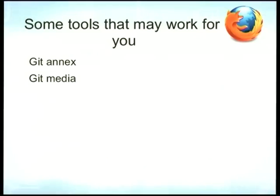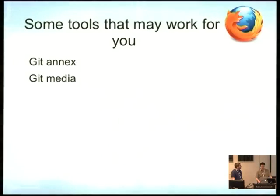There's also another piece of software called Git Media. It's based on the same principle. I believe it's a little older. I'm not sure of the development activity of that, but it's another option for you if you need it.